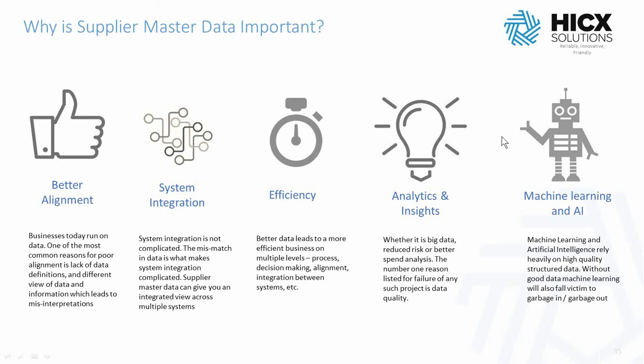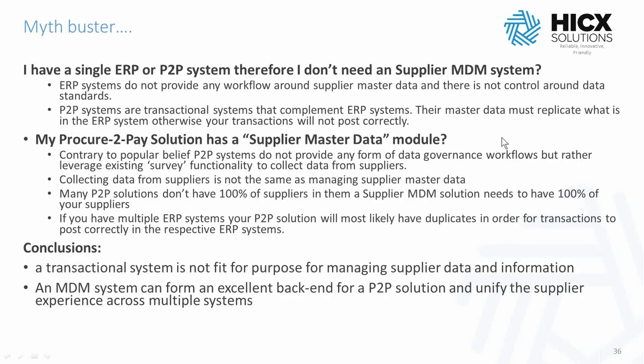And the last one is machine learning and AI. Machine learning and AI is an area which we're heavily involved in now, with all the new things we're doing. But the more structured your data is, and the better defined it is how it's used and what you do with it, the more it improves your AI and machine learning capabilities dramatically. Again, it's something which would fall victim to garbage in, garbage out. So these are some of the key areas.